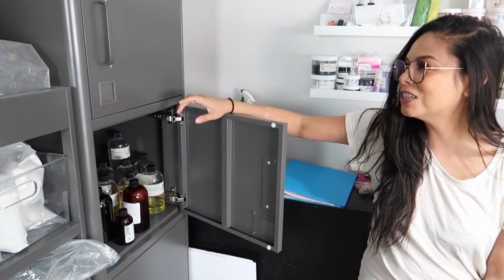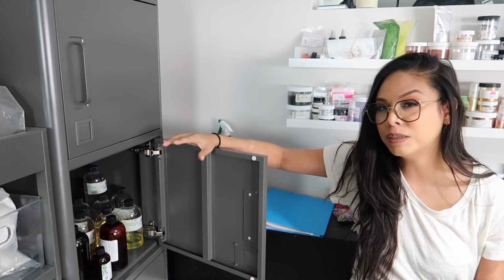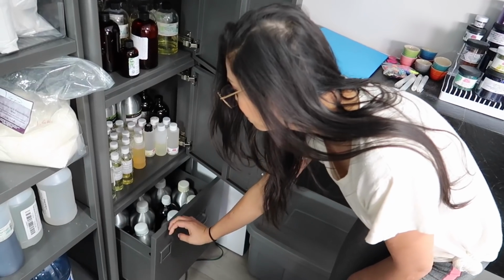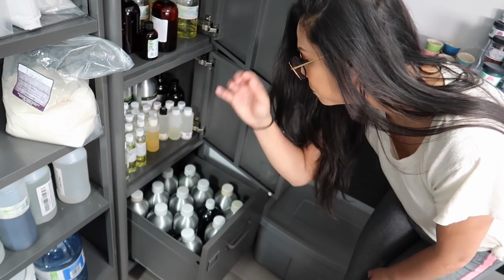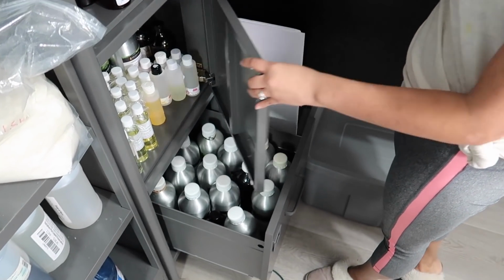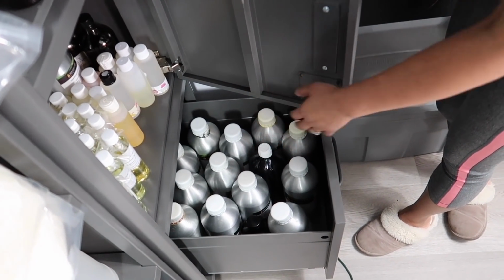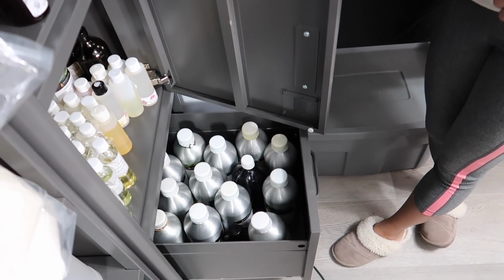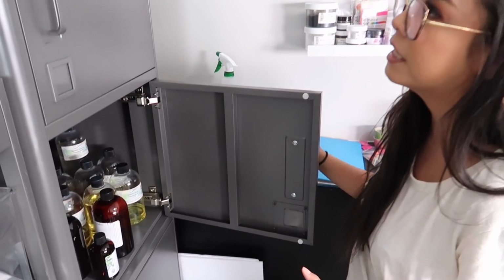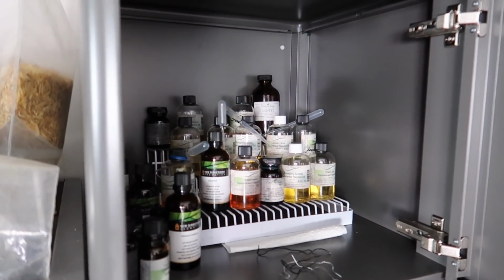And I think for someone who is a mid-level or mid-tier soaper who has a big collection of fragrance oils, this is a great storage solution for that. And my essential oils are all here in the bottom drawer. I like that these guys open with a swinging door, and this one's a drawer, so it's deeper, and I have access to the different essential oils in the back of the drawer. But overall, I just really, really like this locker. And up here on the top, we have all of our flavor oils.